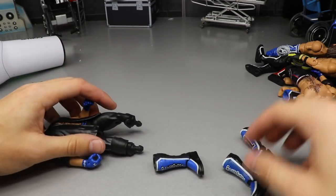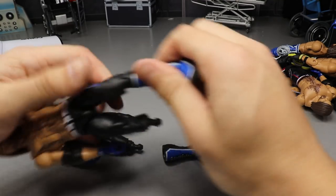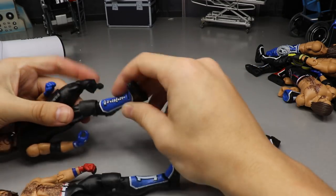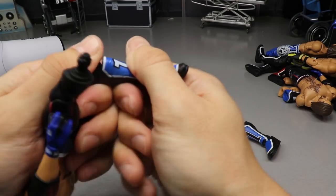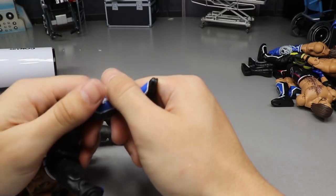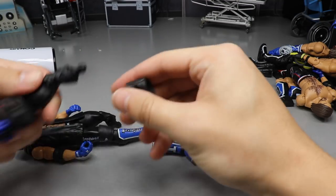There's the one kick pad now. Can we go ahead and just... Oh my God, that was the opposite side, you stupid idiot. No, it wasn't. Okay, so there's that side. Now this one's just not coming off. All right, now get this knee pad off.